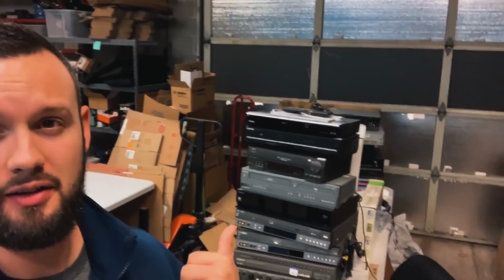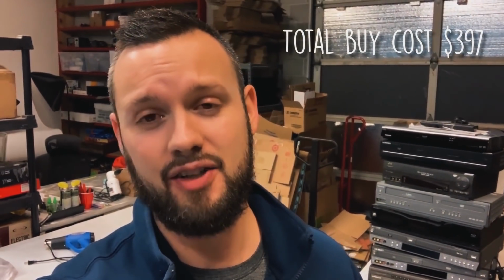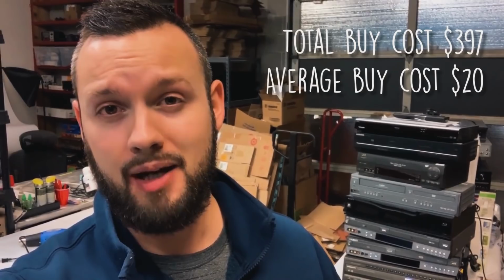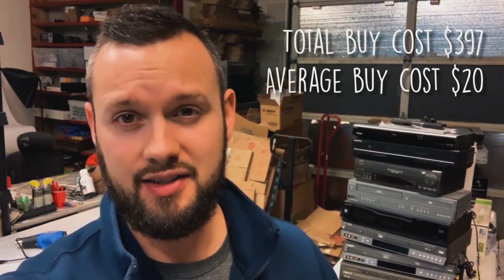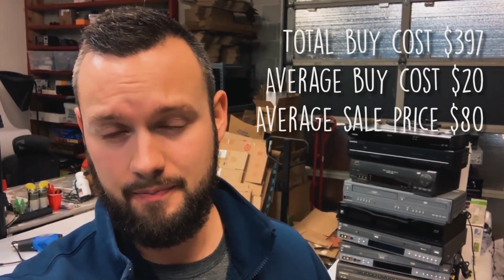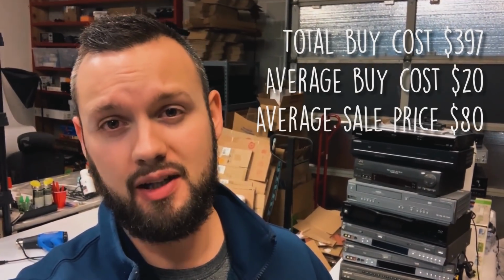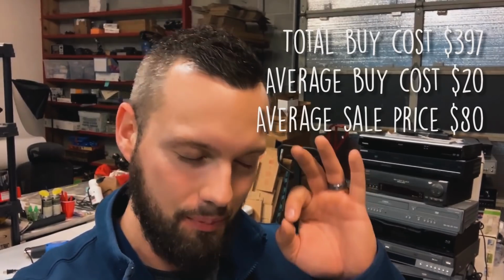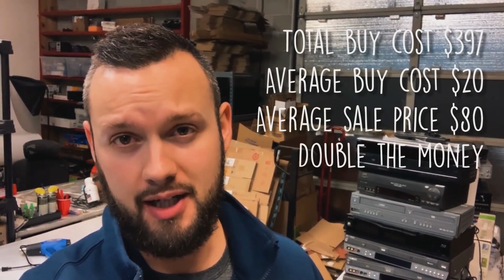So my total buy cost for all of this pile here, including the stuff that's behind that, was $397. Now with my sourcing method, you guys saw that my average buy cost for a lot of this stuff was about 20 bucks. My average sell price that I like to stick with is about $80. Now after my fees, my shipping, and my original buy cost is deducted, absolute bare minimum, I like to double my money. But more times than not, I'm actually seeing triple my money on a lot of this stuff.